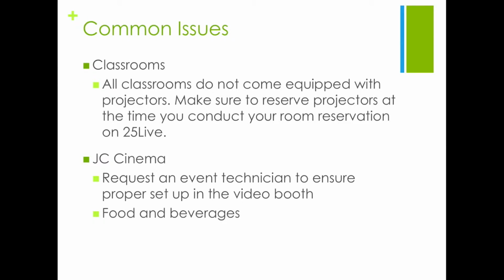For classroom reservations, please keep in mind that you will not be able to request a space until after the drop-add dates. All classrooms do not come equipped with projectors. Make sure to reserve projectors at the time you conduct your room reservation on 25 Live. If you are planning to show a movie in the JC Cinema, we recommend that you request an event technician in order to ensure proper setup in the video booth. If you have not requested a technician and you have technical difficulties, EP does not provide an on-call service and will not be able to assist you.